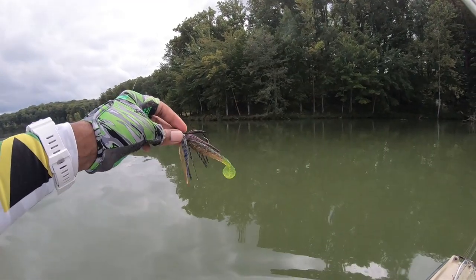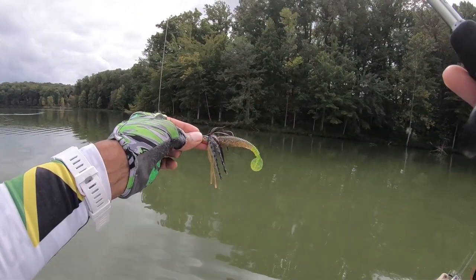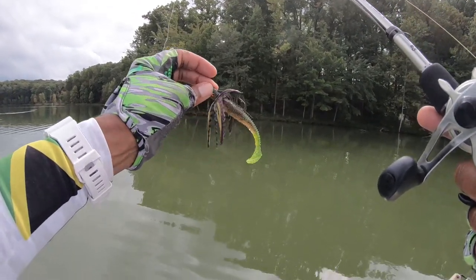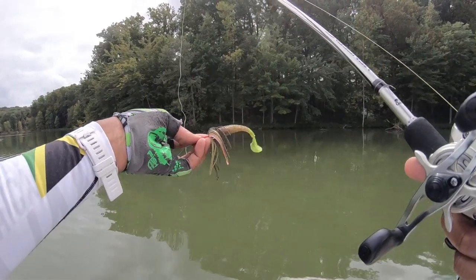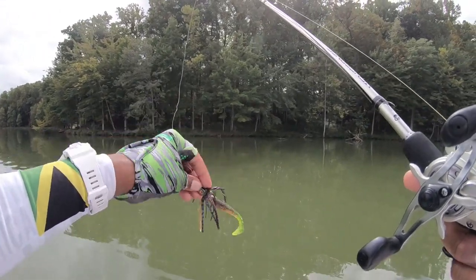I've got my favorite jig and trailer combination tied on. This is a Strike King swim jig. This is actually the 3/8 ounce, going a little bit heavier. The bluegill pattern with a Houdini Keitech dipped in chartreuse.